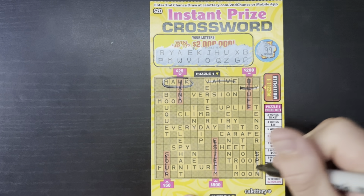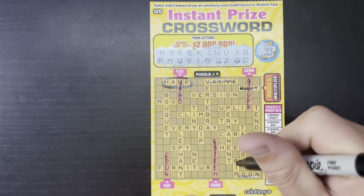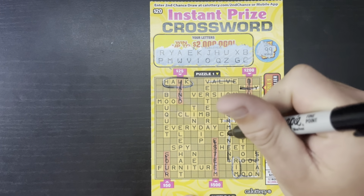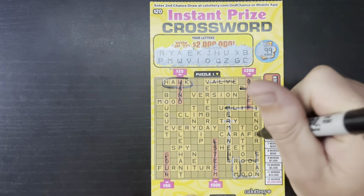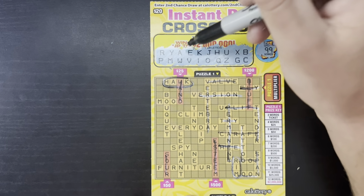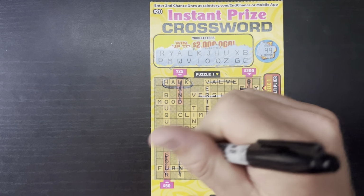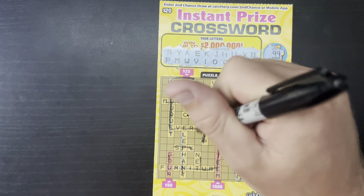Let's check, let's start down here. Moon, M, O, O, no N. Rim, R, I, M, got our second word. No T, L, T. Carafe, C-A-R-A, no F. Dip, where's that D? We don't have it. No D. Spy, I really hope. Nope, no S. Mood, no D. T, L, T, all right, I think that is it.